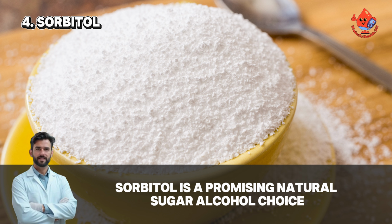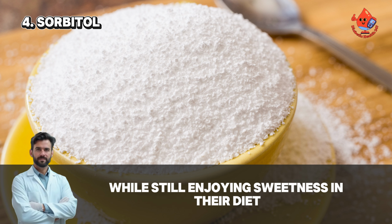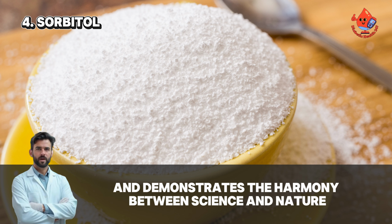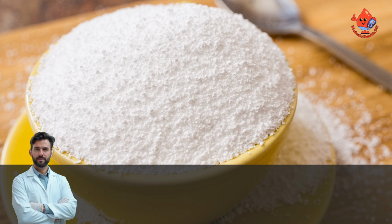Sorbitol is a promising natural sugar alcohol choice, suitable for those who need to manage blood sugar while still enjoying sweetness in their diet. When used properly, sorbitol helps maintain stable blood glucose levels, reduces stress on the pancreas and digestive system, and demonstrates the harmony between science and nature in pursuing a healthy, balanced life.